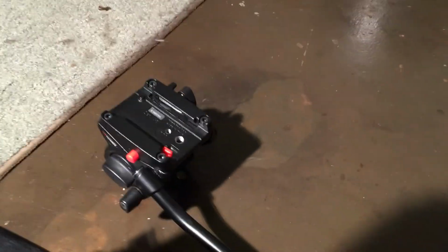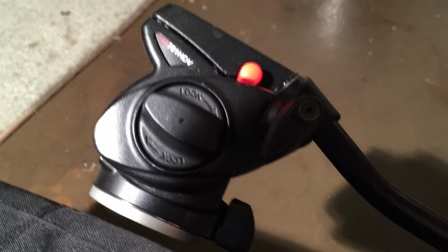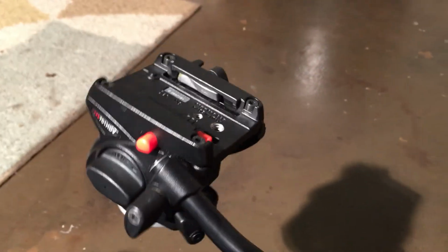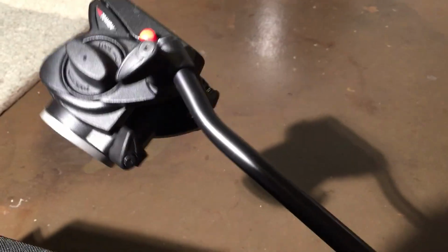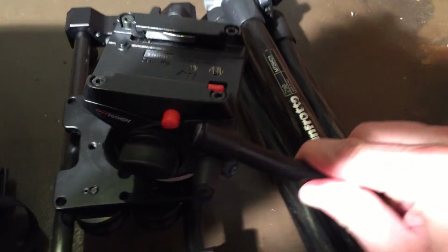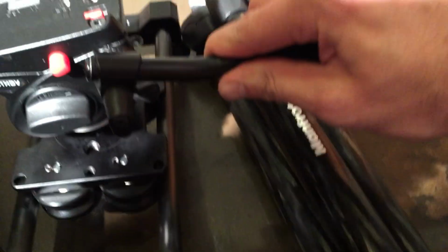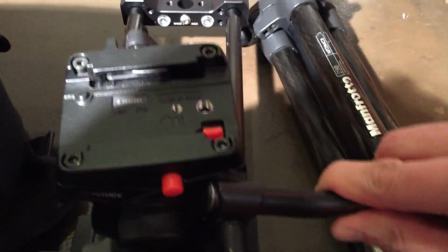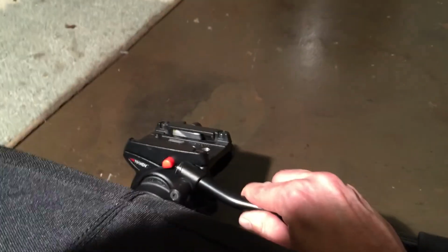As you can see here, the tripod head, this is a fluid head also made by Manfrotto. This is the 701 HDV. It's a very nice fluid head. It's relatively cheap. I think it's around 150 bucks, maybe even cheaper than that. So definitely a nice fluid head to have. I also am going to be putting this on top of the Cinovate Doozy, and that's going to be my go-to for a lot of the slider shots that I'm going to be getting. So really looking forward to that.